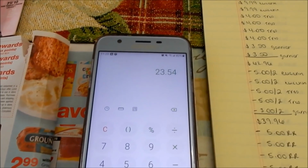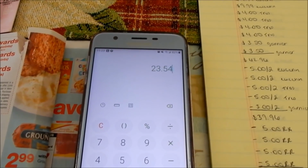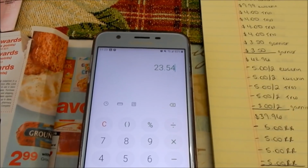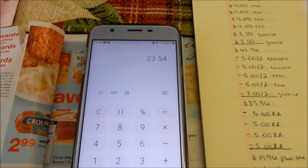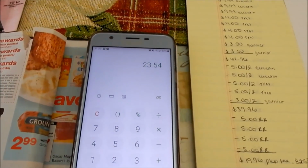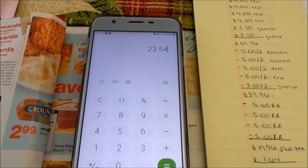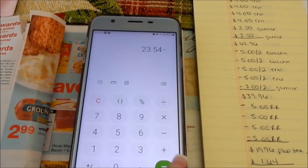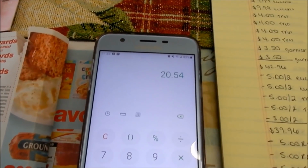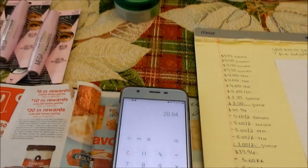So now I'm at $23.54. Well, again, the most I can roll in is $20, leaving me to pay $3.54 out of pocket. I didn't want to pay $1, so I'm definitely not going to pay $3. At this point, do I have any other registered rewards that I can throw in? And I did. So minus a $3 registered reward leaves me at $20.54.